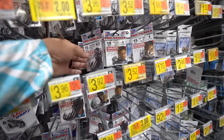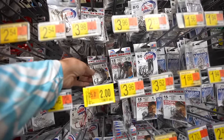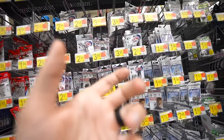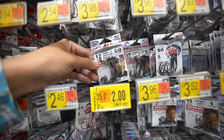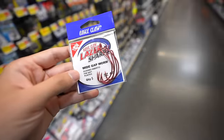This is one of the only Walmarts I've ever seen that really has what I'm looking for as far as hooks too. A lot of Walmarts do not have hooks where you can hook worms and stuff. Not like night crawlers, I'm talking about EWG hooks or stuff like this where you can hook plastic worms. Again, I don't know if this is just a really good Walmart or what. All right, we're gonna grab that.